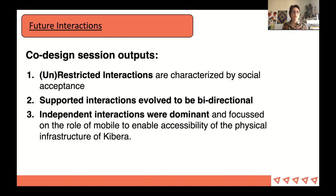Moving on to our results from the co-design session. In the co-design exercises, participants were asked to describe future scenarios in which technology enabled a visually impaired child who would live their life in Kibera to interact with the world in whichever way they wanted. The results were a series of imaginative stories in which our co-designers envisioned that generations of the future would not be held back by a lack of sight.